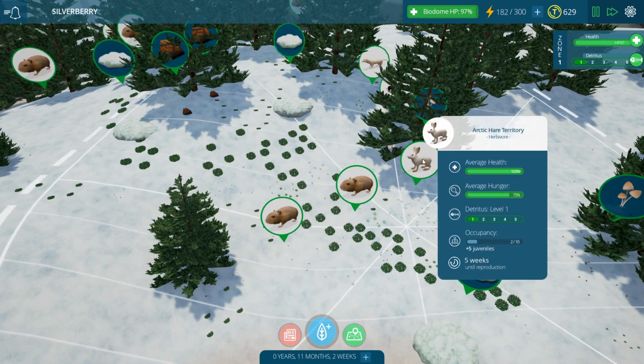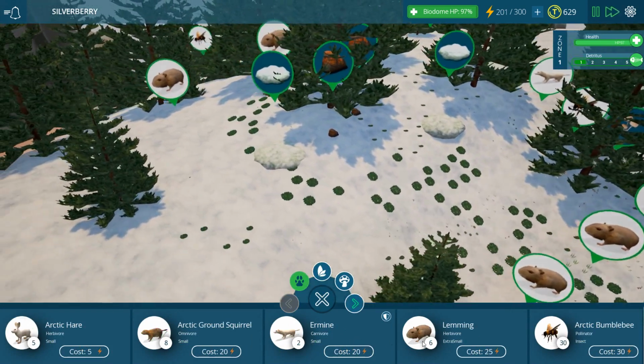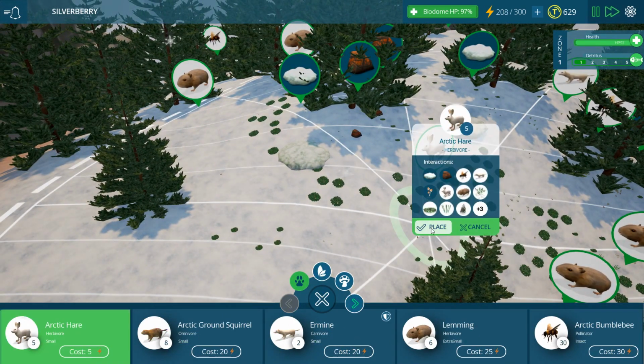But the Arctic hare population ends up pretty low. They have 5 juveniles right now, and they have only 5 weeks until reproduction. But they do seem to be one of the primary prey sources for the ermine. So I'm thinking we'll add in another Arctic hare population back here. So hopefully they'll be able to survive.